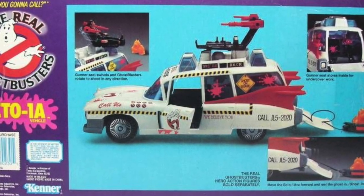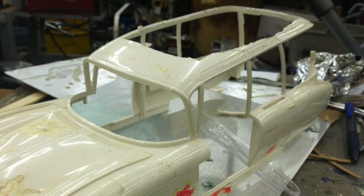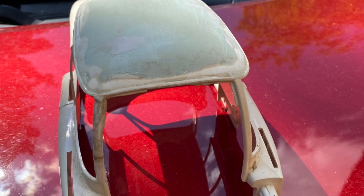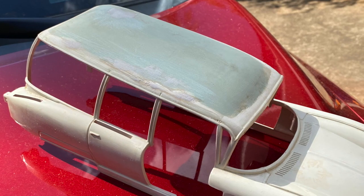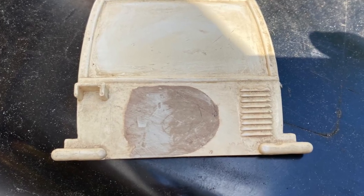And in about 2010, I took a rotary tool and cut the top off. I took regular car body filler and filled in the top and sanded it. I did the same thing with the doors. The Kenner car has little recesses in the doors so people can know where to put the decals. So I took some of that body filler and I filled in those holes and sanded it down to where the doors were just smooth.